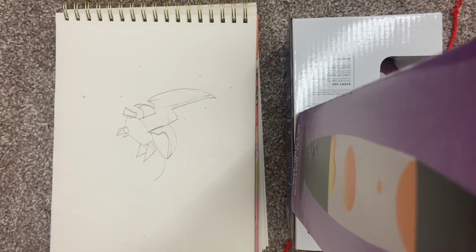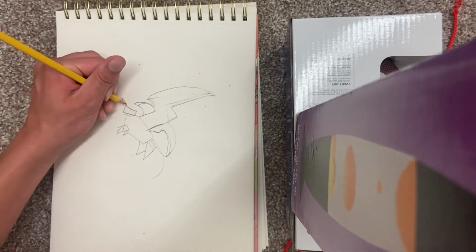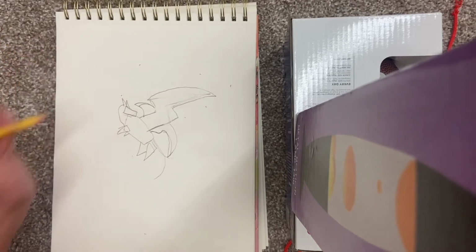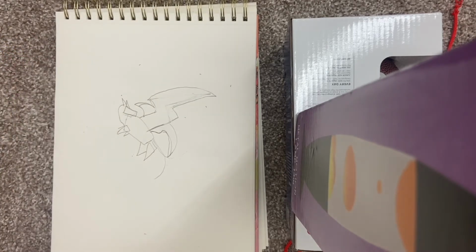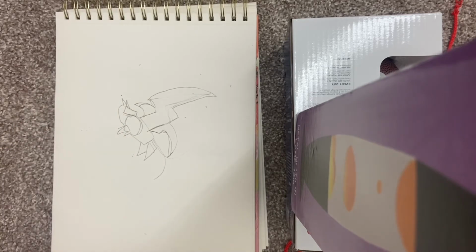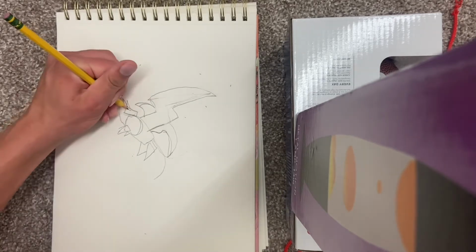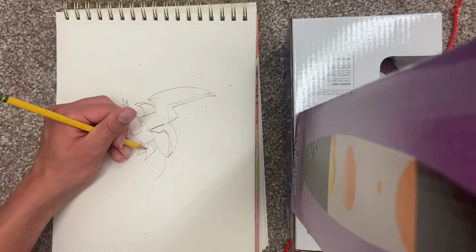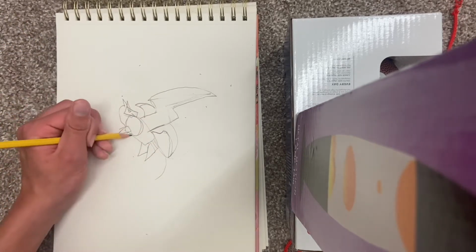They have feathers on the head and wings, although I actually end up not doing feathers on the head for some reason. They have feathers on the head and wings and fur on the rest of their body. So it seemed like a great opportunity to practice those things, and I could have done shading too, but I just didn't end up doing that.